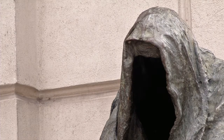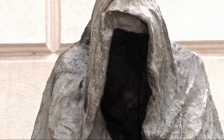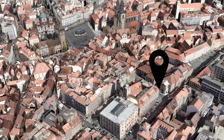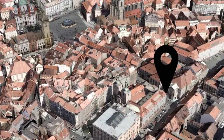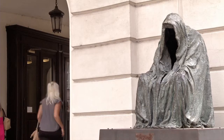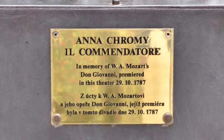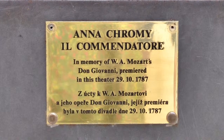The Cloak of Conscience has the form of a cloak covering a sitting hump figure. The figure itself, however, is missing. Only the shape of the cloak remains. It is placed in front of the Estates Theatre in the Old Town. The Cloak of Conscience was created as the commemoration of the premiere of Mozart's opera Don Giovanni in 1787. It is also sometimes called Il Commendatore.